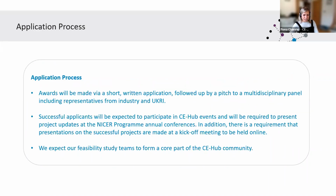So the application process itself, I'm going to hand over to my colleague Katie Cook, who I believe has now been able to get into the room, and Katie is the CE Hub project manager.